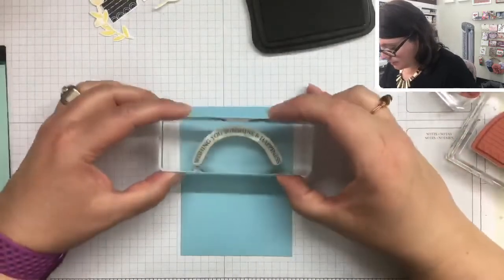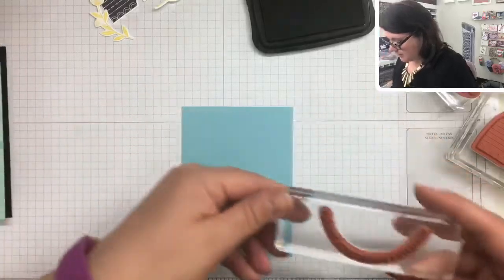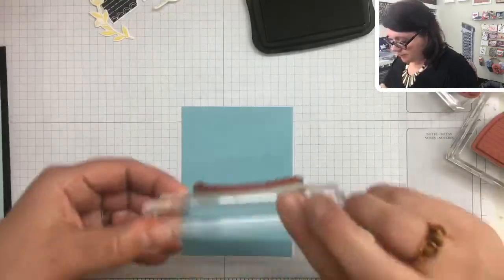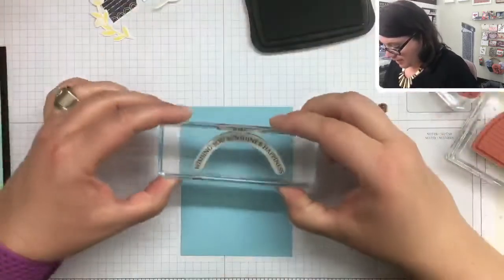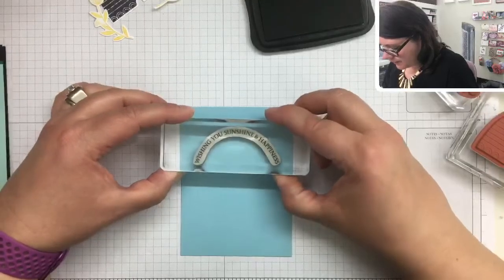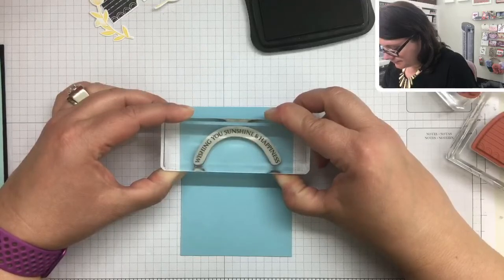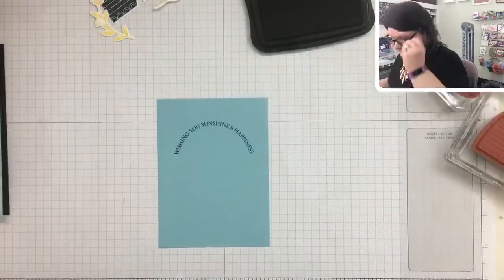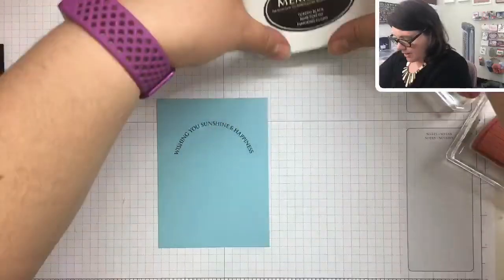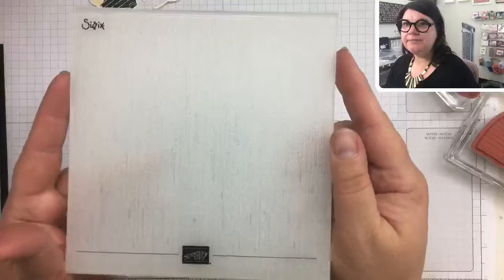Okay, let's just kind of go up here. Is this? I think so. Just wondering if I had tilted it a little too much, but I think it's okay. Wishing you sunshine and happiness. Nice. All right. So Amy's thinking about the Subtles Embossing folder, which is this one.